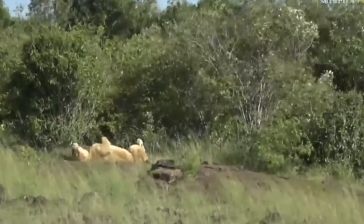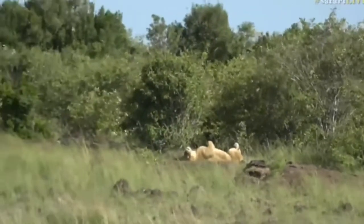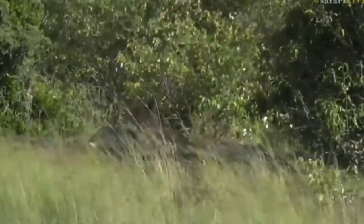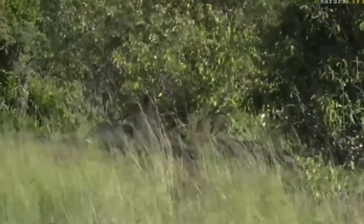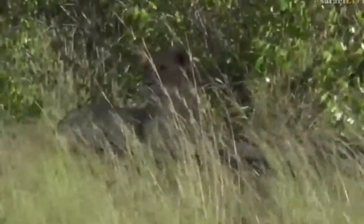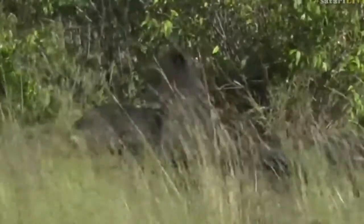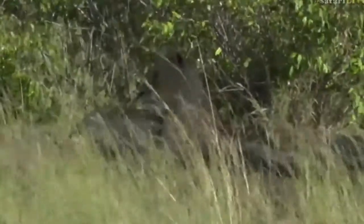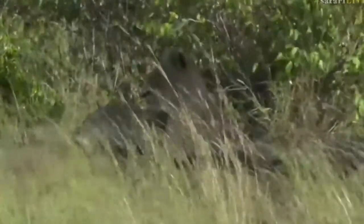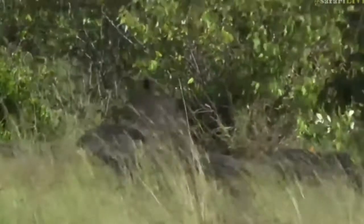I'm just going to move a little. If you look a little bit to the left, in the shade, there's actually a cub. Okay, there we go. It looks like a cub. Yes, I'm almost certain this is definitely Paradise Pride, just from where we are, and I have seen cubs of that age with them before. So there we go. Now, as I said, there's 9 lionesses in total in the Paradise Pride, but the most I've ever seen together is 5.